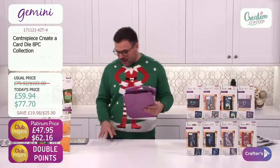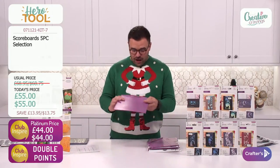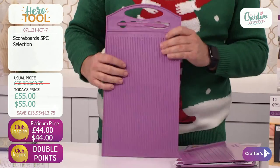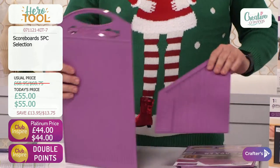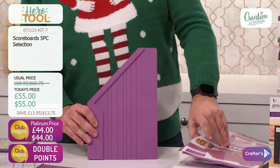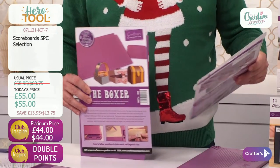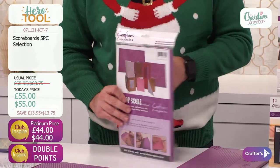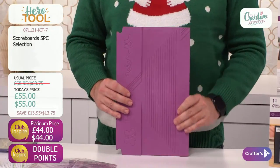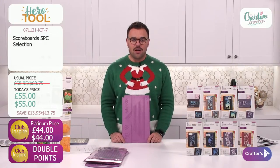Right, we have a hero tool in every single one of our Creative Craving shows, and this is no different. You have got five of our amazing scoring boards available for you. This one just here is your Score Master, as you can see. Then you've got the Enveloper Pro there as well, which is fantastic. You've also got the Boxer Board within here, which is that one just there. The Top Score as well, which is this one just here. And then you're also going to get the Envelobox Creator as well. So you've got all bases covered when it comes to the scoring boards that you should need.